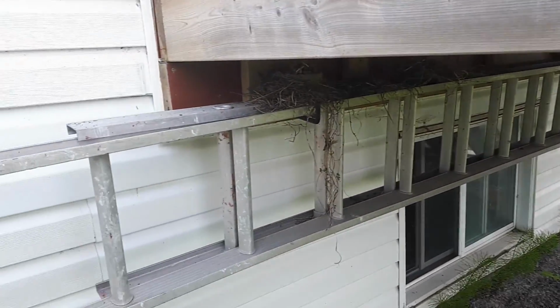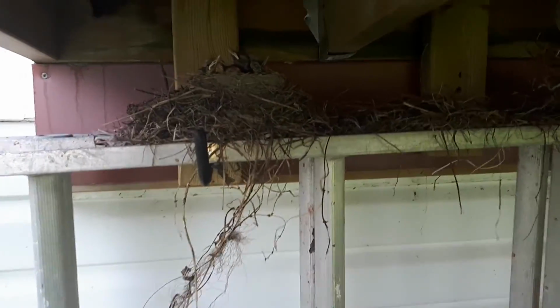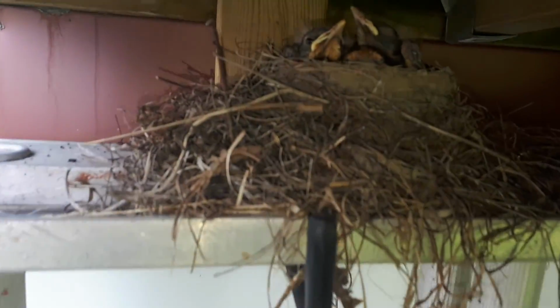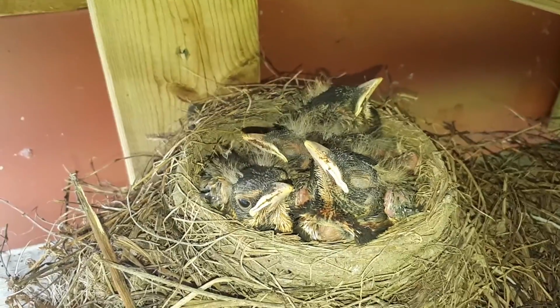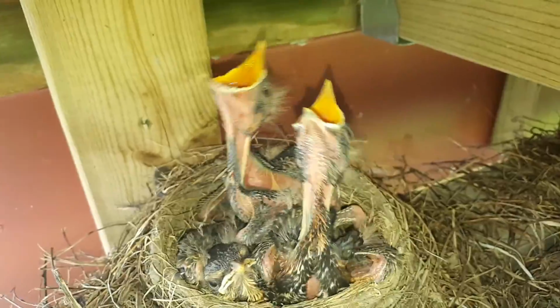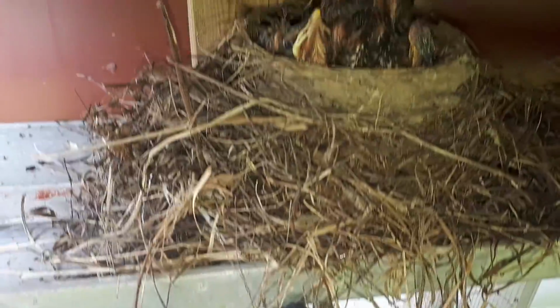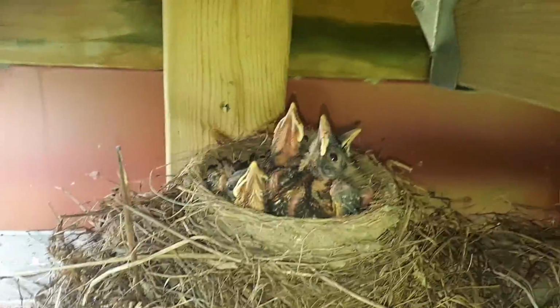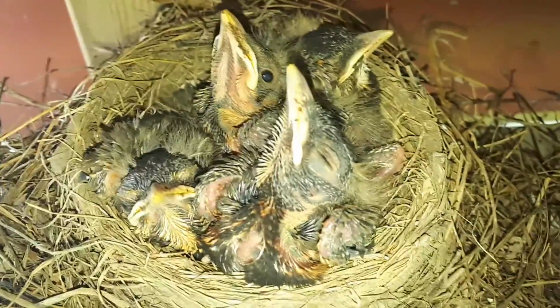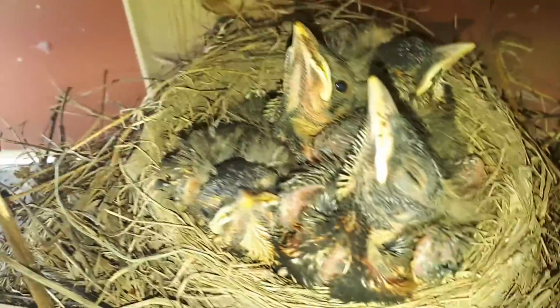Go Team 316, the nice ladder, but look what's on top of it. Some cute baby birds. Look at this. Oh my God, huh? There's like a couple of them, 4 here. Anyway, they're hungry, probably waiting for the mother to feed them. See, mother's not around. There's about 4 to 6 in there.